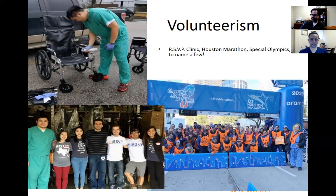Volunteerism is a big part of our residency program. Lots of opportunities for you to help out in the Houston community. The RSVP clinic is a clinic that provides wheelchairs, equipment, and other types of DME to underserved patient populations. And they also have monthly clinics that provide PM&R evaluations and physical, occupational, and speech therapy services to patients who don't normally have access to this care. And our residents and some of our faculty participate in RSVP clinic very often. And so it's always heartwarming to see our trainees giving back to the community in this way.